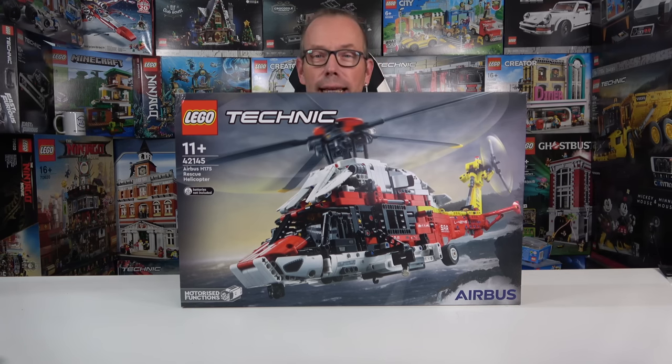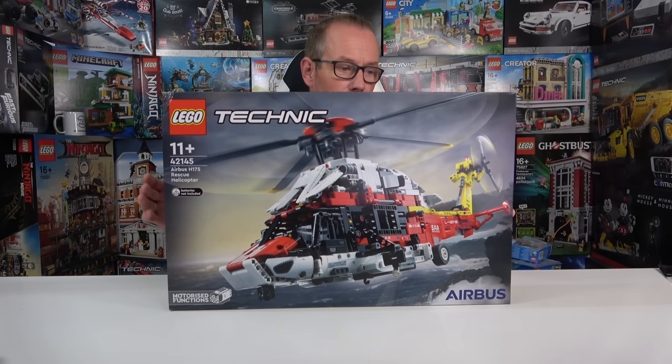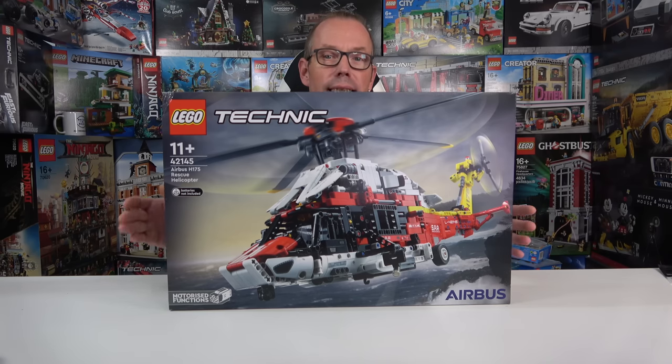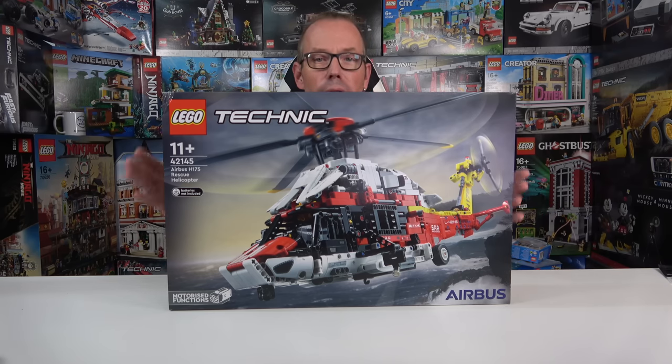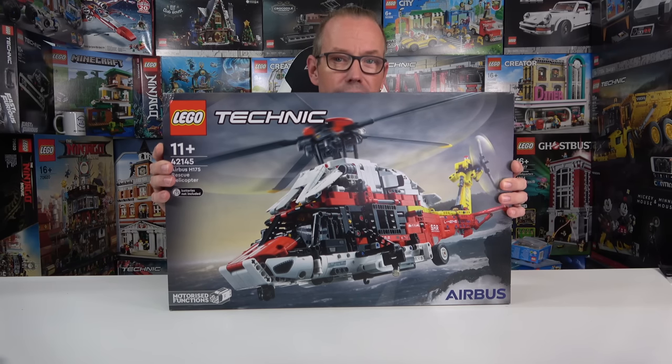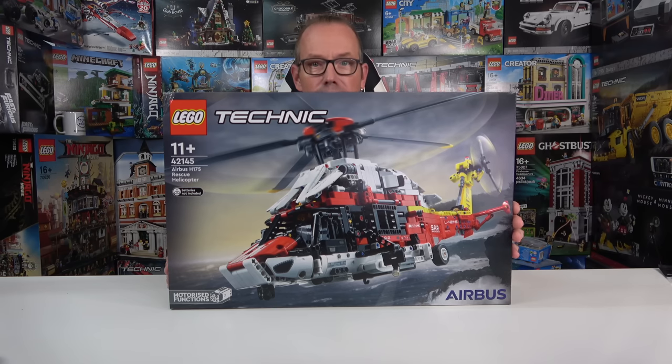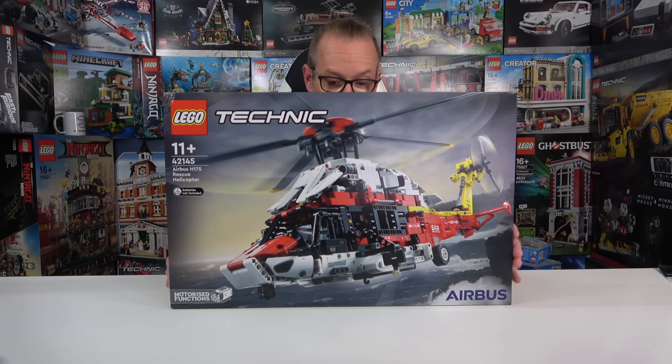And today, Lego Technic 42145, the Airbus H175 rescue helicopter with 2001 pieces, the biggest Lego Technic helicopter ever released so far. The set is available since August 2022, for a retail price of $210 or euros, and it has motorized functions. So it contains a motor and a battery box.